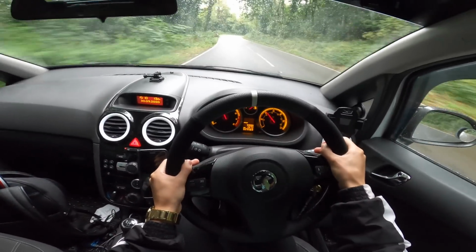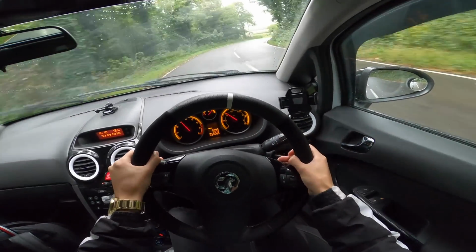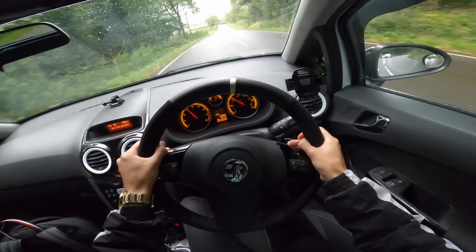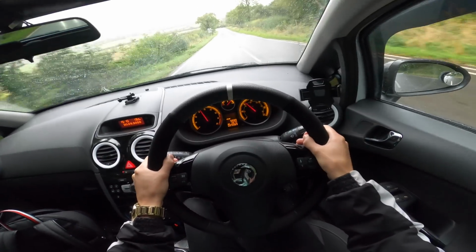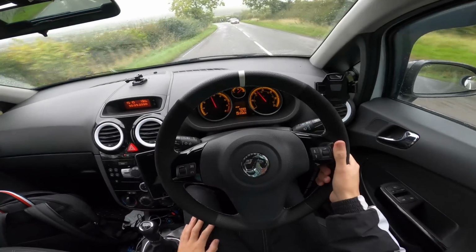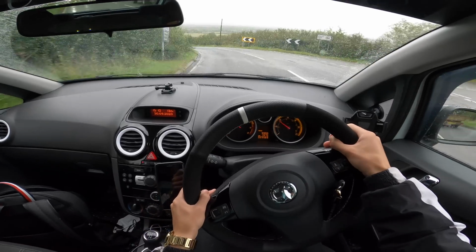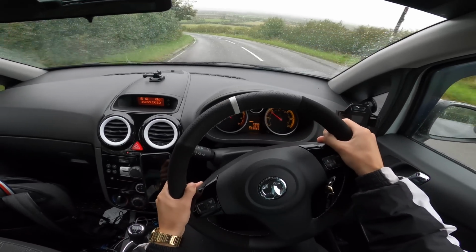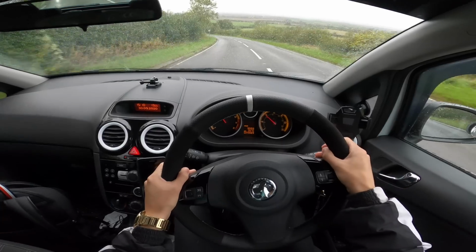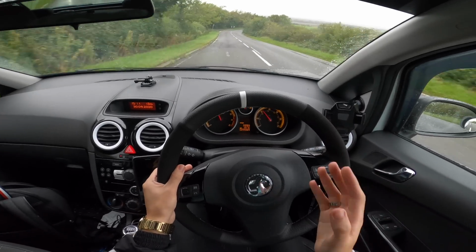I mean, fucking hell. I'm in third gear and it's dragging my ass down. Fucking Nora. I can just see your brakes overheating. Just imagine your brakes overheated and then you just rolled straight down the hill and you can't do shit about it. You'd have to use the handbrake.